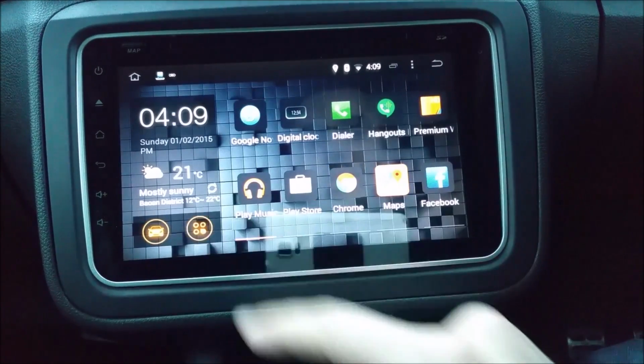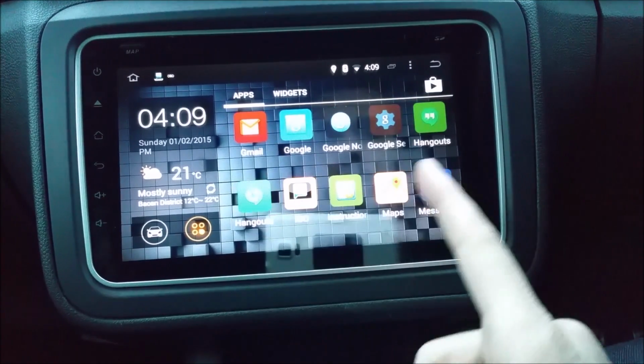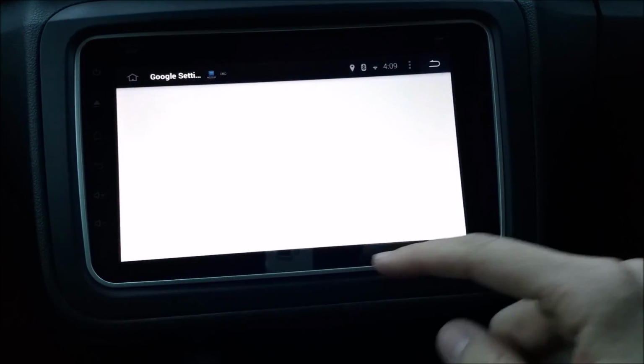Now I have to find the app. So you've got an app tray, which is that one there. You've got to find the Google one. Oh, not Google.